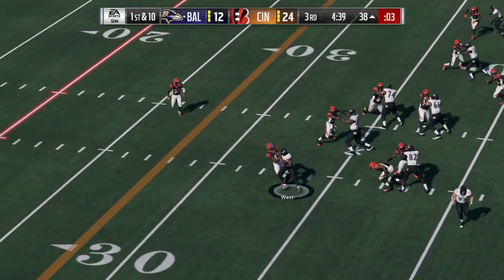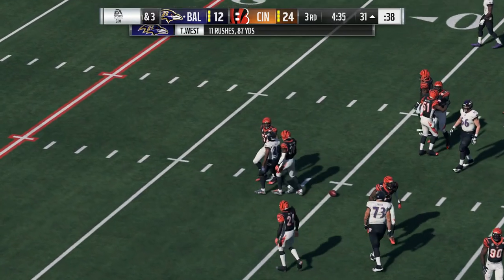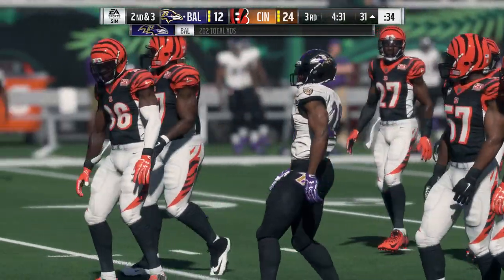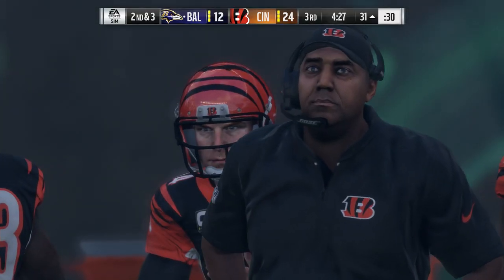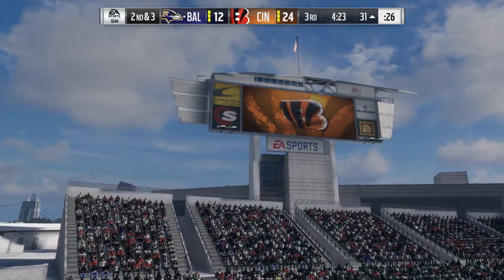Now West, and he'll be brought down just outside of the 30. A solid run on first down, gain of 7, leaves him with a 2nd and 3. Well, no matter how they phrase it, staying on schedule, staying ahead of the sticks, whatever you want to call it, 7 yards on first down, that fits the bill.